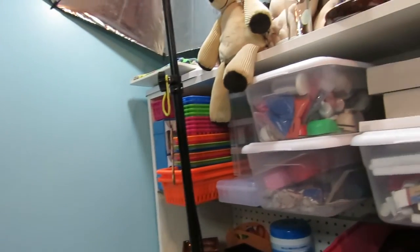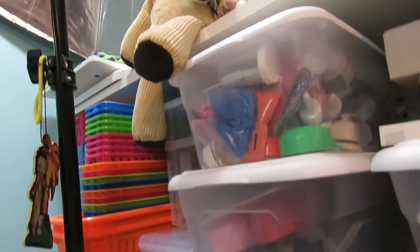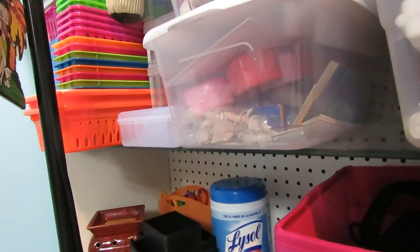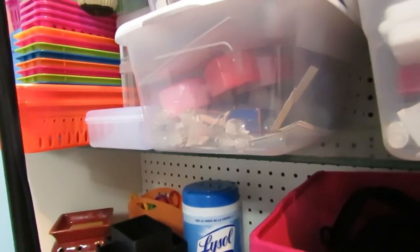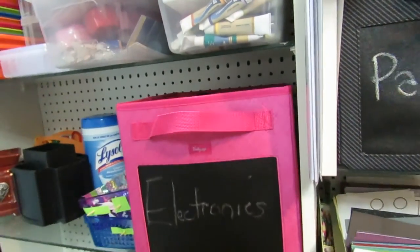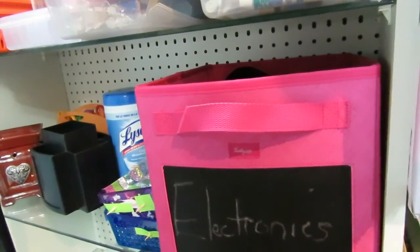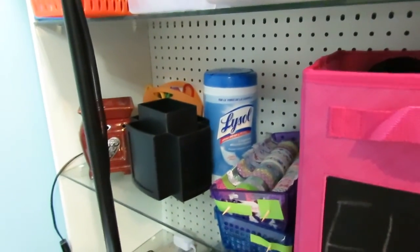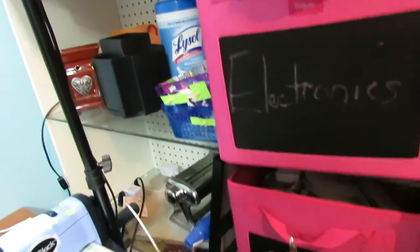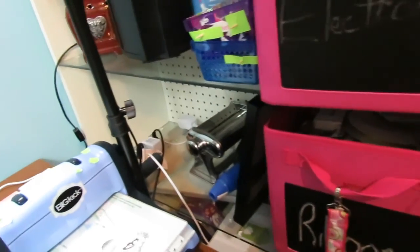Extra storage stuff. I have my sands and my glitters in this container right here. Punches and little containers and other stuff that I don't use in there. My watercolor paints are in here. My pastels and chalks are in there. My bucket of electronics, which is just full of camera gear and lighting stuff, whatnot. Some washi tape, Lysol wipes, my Scentsy because it's got to smell good. My pasta machine and my heat tool are down there. My ribbon is there.